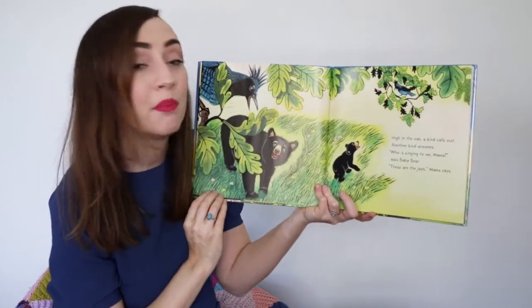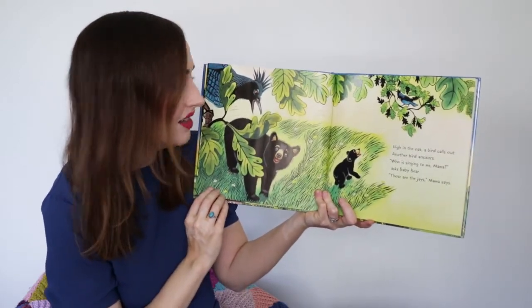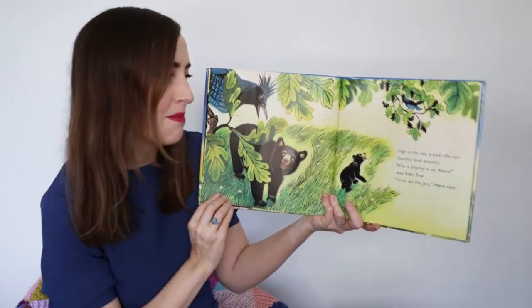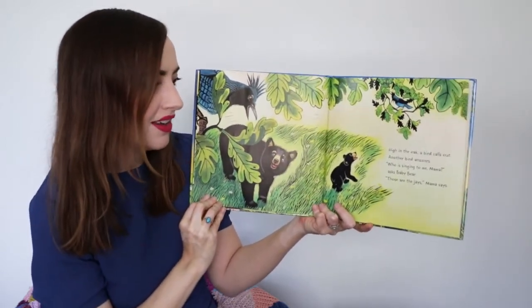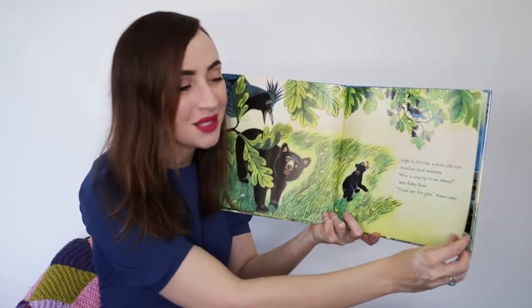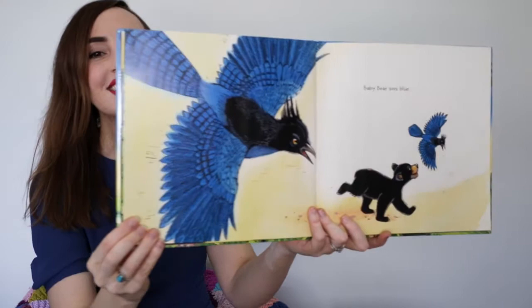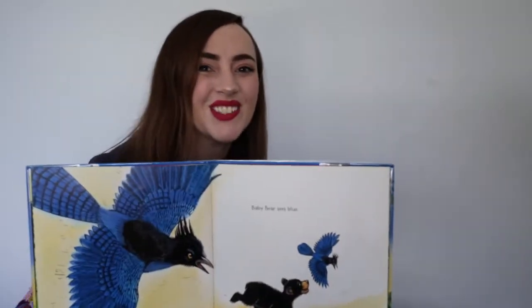High in the oak, a bird calls out. Another bird answers. "Who is singing to me, Mama?" asks Baby Bear. "Those are the jays," Mama says. Baby Bear sees blue.